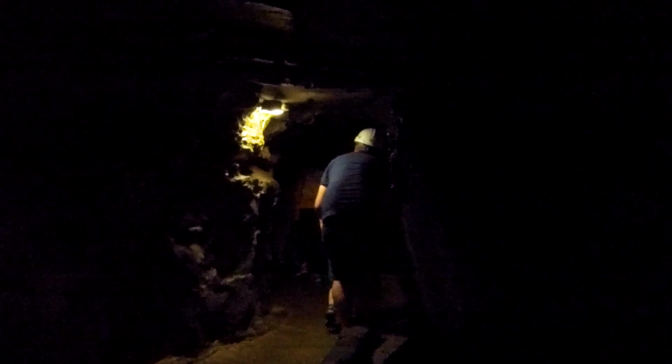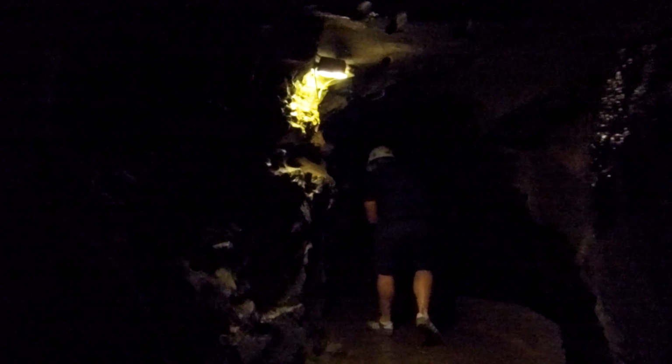We are now walking down the chamber. It's 125 steps down. We reached the bottom and we are now going through the tunnel. Some places are very low and difficult to walk. It could hit head. Reason why we are using helmets. We keep going by looking at both sides.